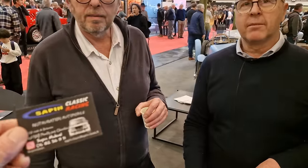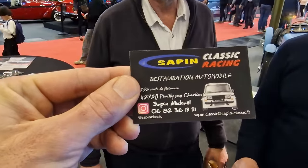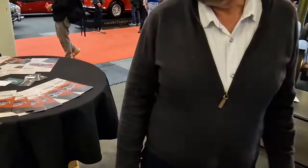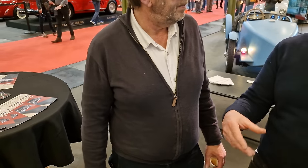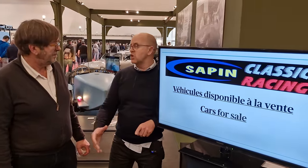We have to mention that it's available with Sappin Classic here. There's the contact information there. So it's a very original car. It contains very many original features. And it has never been in an accident. So it is just a collector's car which you can drive. That's what it is. Thank you very much. Perfect.